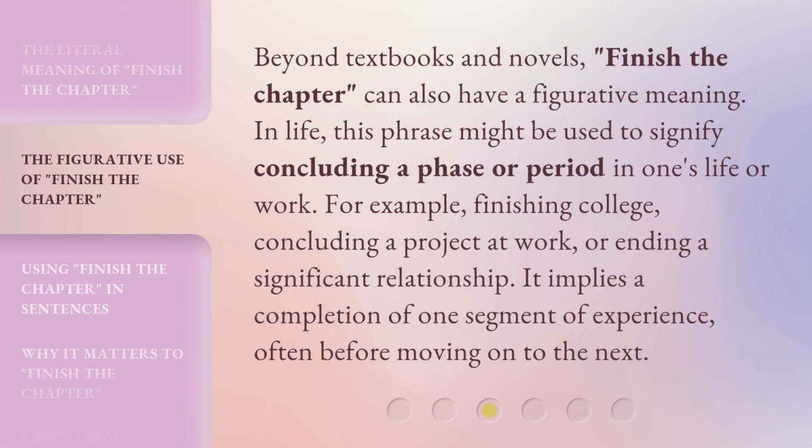Beyond textbooks and novels, finish the chapter can also have a figurative meaning. In life, this phrase might be used to signify concluding a phase or period in one's life or work. For example, finishing college, concluding a project at work, or ending a significant relationship. It implies a completion of one segment of experience, often before moving on to the next.